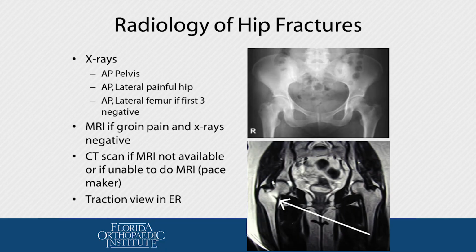So I try to teach them it's not a zebra, it's going to be a horse if you hear hooves. Always think hip fracture in this population. If it's not a hip fracture, fine, but you got to get a CAT scan, you got to get an MRI, you got to make sure it's not a hip fracture. Don't send them home.